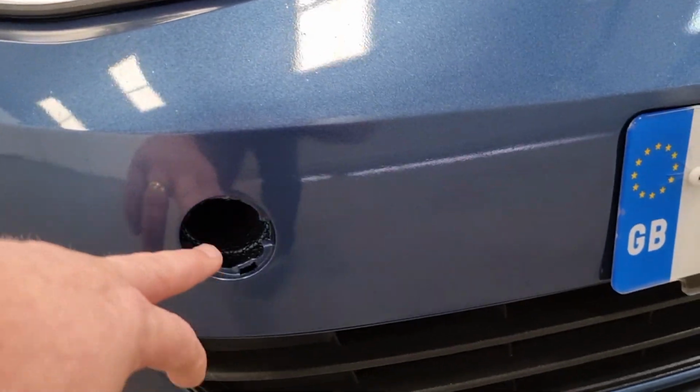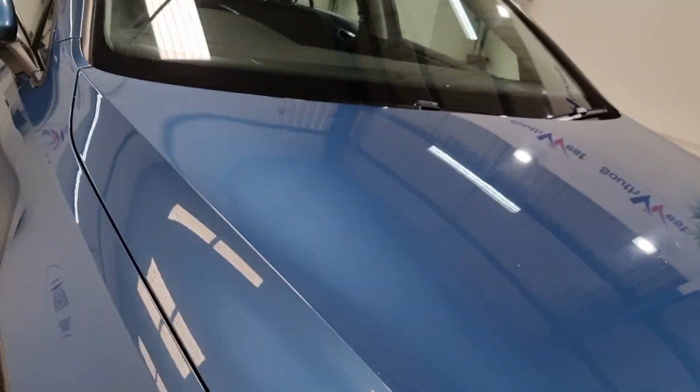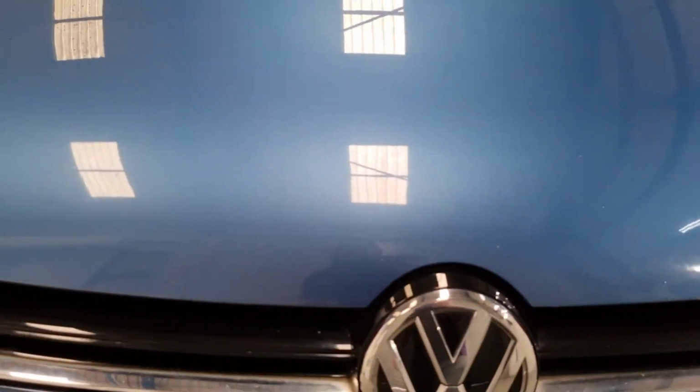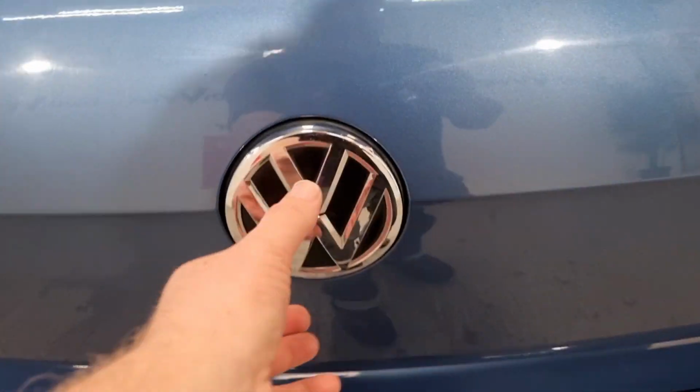The towing eye cap is missing, but that is on order and that will be replaced. Just the odd couple of stone chips on the bonnet there. Space saver tyre with jack.